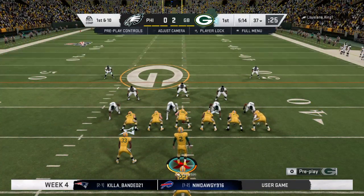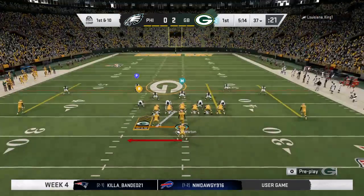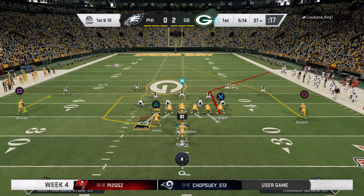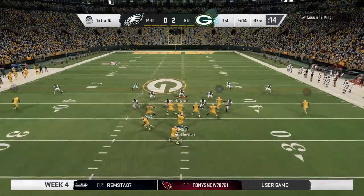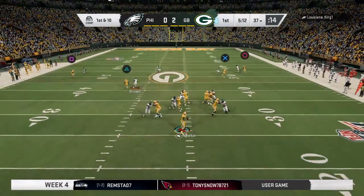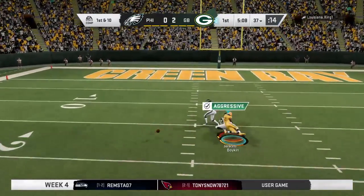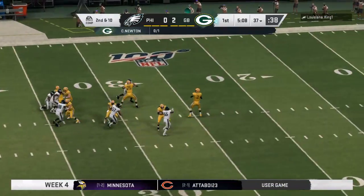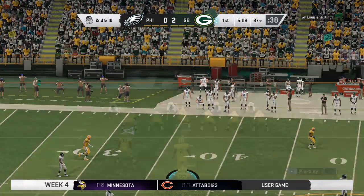They've got good starting field position as they come up here, 1st and 10. On 1st and 10, Newton. Oh, he's going to air it out right away. And he knocks the ball away, and it falls incomplete. Ronald Darby that time, the one who got a hand in and knocked it free.